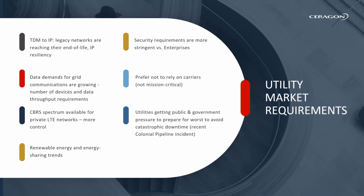And finally, utility companies are well aware of the requirement to make sure their networks are up and running 24/7. There's a lot of public and government incentive to keep them running. Those of you that live on the East Coast may be aware of the recent Colonial Pipeline incident, where hackers forced the shutdown of Colonial Pipeline's network, which disrupted the supply of gasoline to much of the East Coast. And fortunately, it looks like they're getting back online, but if it stretched for another few days, that had the potential to really disrupt gasoline supplies in the East Coast.